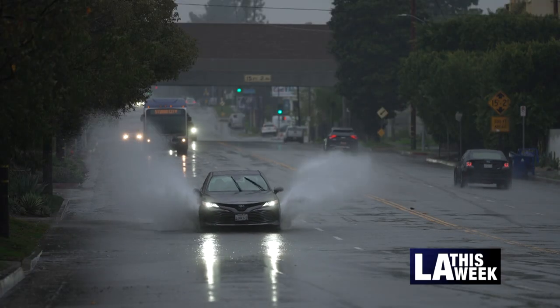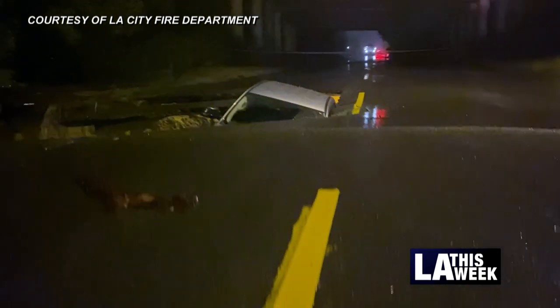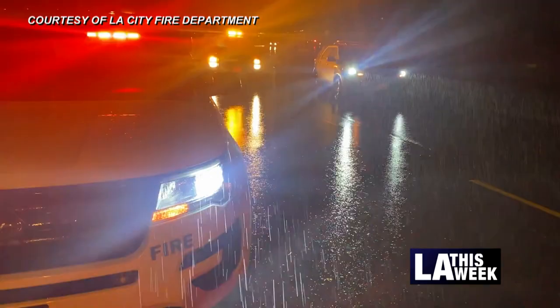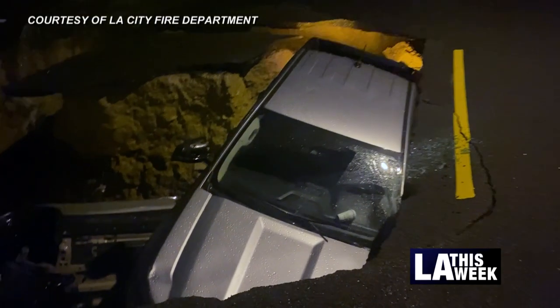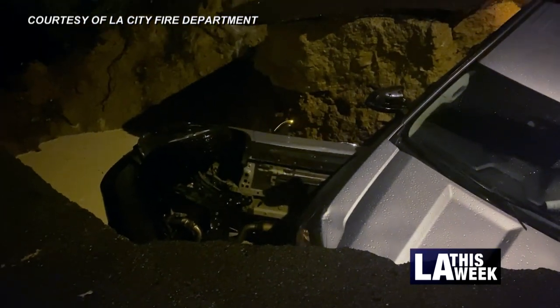This was an unusual, low frequency, high risk type of a call that we responded to, where a large sinkhole had swallowed up two vehicles and we had to make a very dynamic rescue. When we arrived on scene, there were two people that we were immediately met with that already were able to safely get out. However, inside on the car that was beneath the other car was two people that had to be rescued.